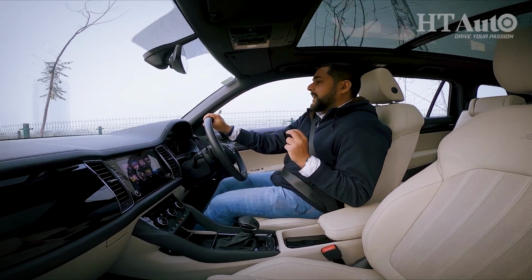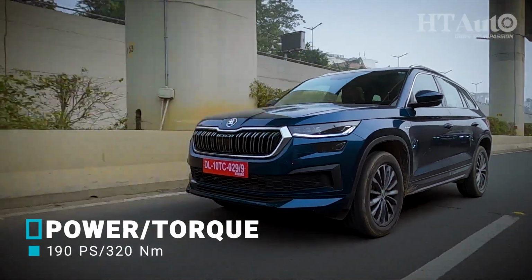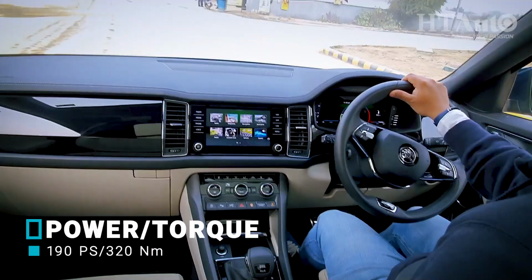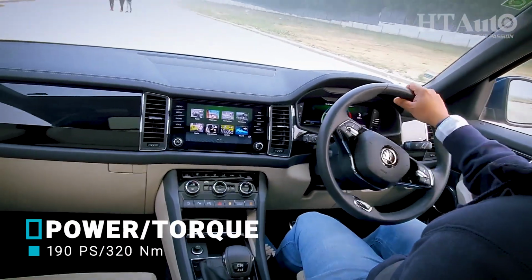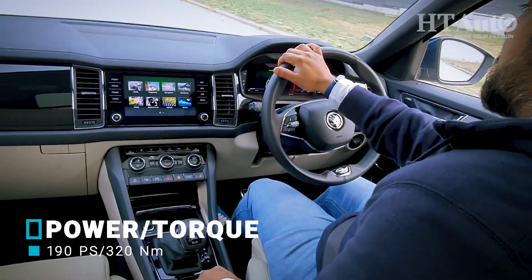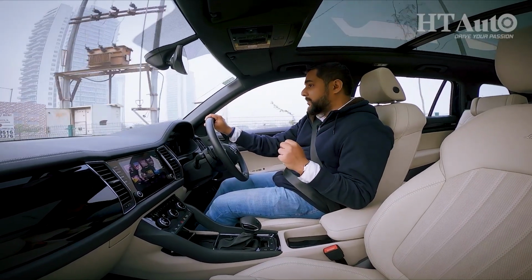That's one. The second part that I feel the Kodiaq could have improved is on the body roll front. There is definitely noticeable body roll, especially if you're tackling tight corners at relatively high speeds. That's most felt not in the front row, but in the rows back, especially in the middle row.